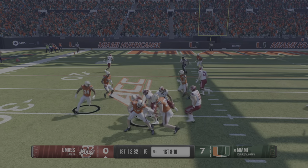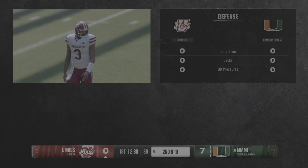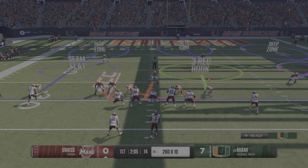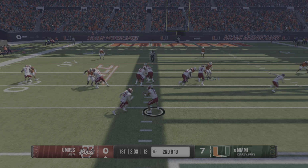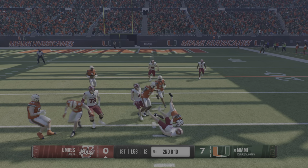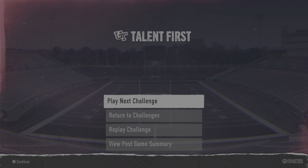The run to the left. And the good news for the offense, there's nowhere to go from here but forward. No gain on the first play. They got nothing on the last play. It's second and 10. The inside handoff. Drives ahead for three to the 27-yard line.